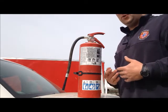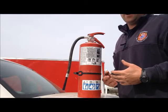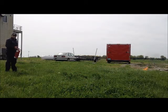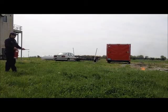Now, we're going to demonstrate using a fire extinguisher in a training environment. So, I'm going to start 8 to 10 feet away from the base of my fire. I'm going to pull the pin. I'm going to aim at the base of the fire. I'm going to squeeze the trigger and sweep.